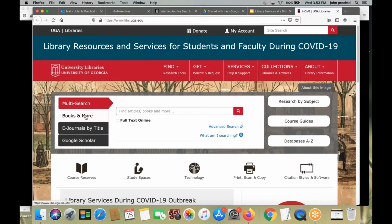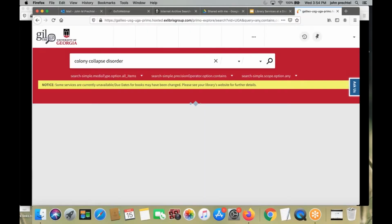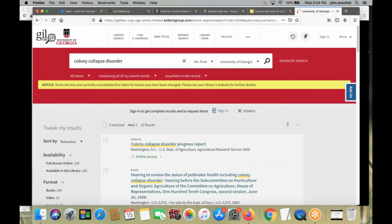So I'm going to follow my instructions, Books and More, and it already knows I want to look for colony collapse disorder, so I'm going to save some time and just type that in there and do a search. I'm searching our catalog for any books. Keep in mind with books, you're not going to get necessarily as detailed as you would when you're searching for research articles. The books are generally more general in their coverage, so a lot of times it's easy to find things with just a basic search.